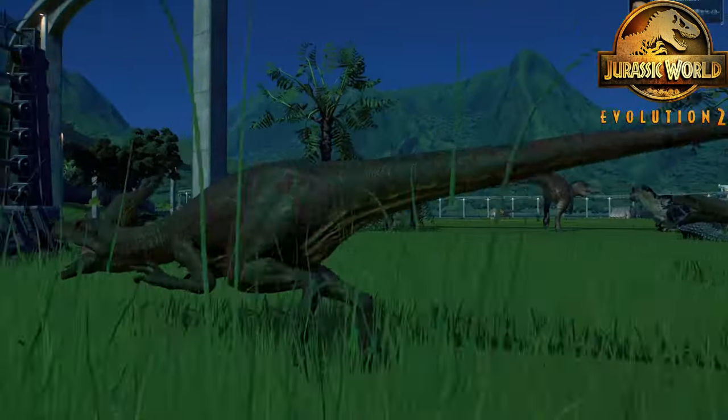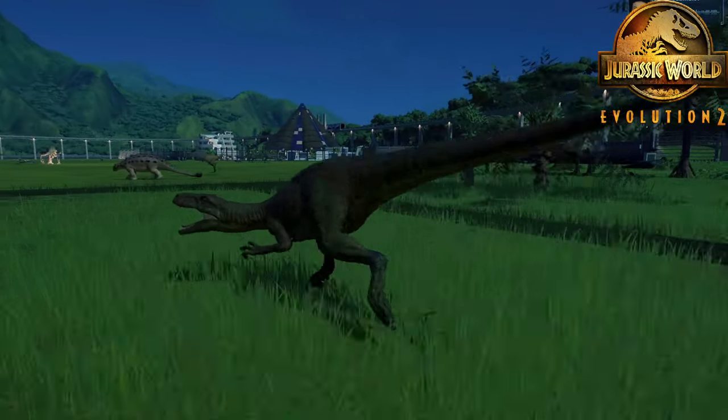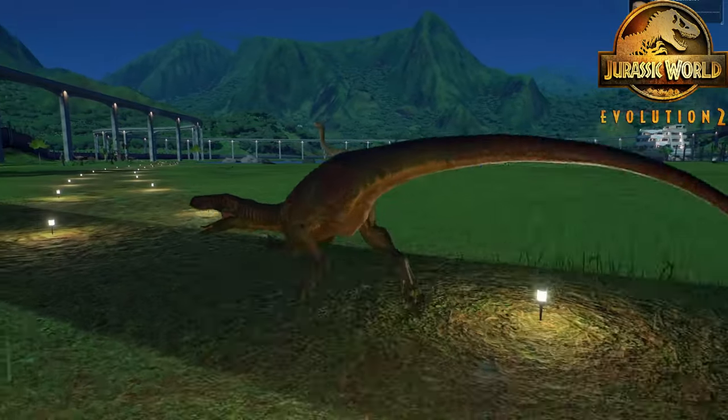Now, what we have here is a Herrerasaurus. It's a carnivore and a spectacular addition to our dinosaurs. It just requires a little TLC.